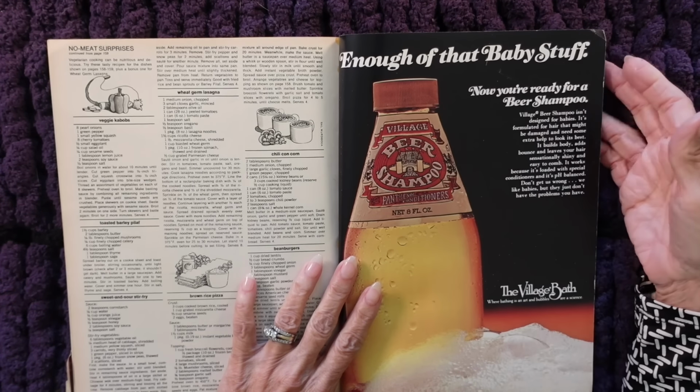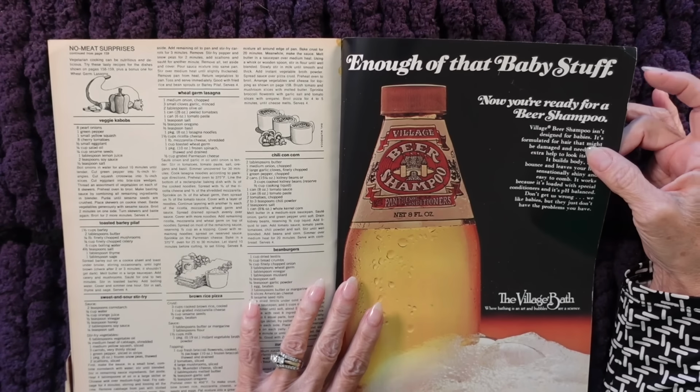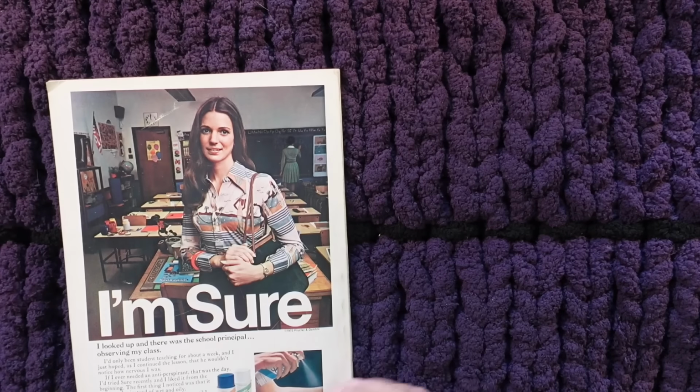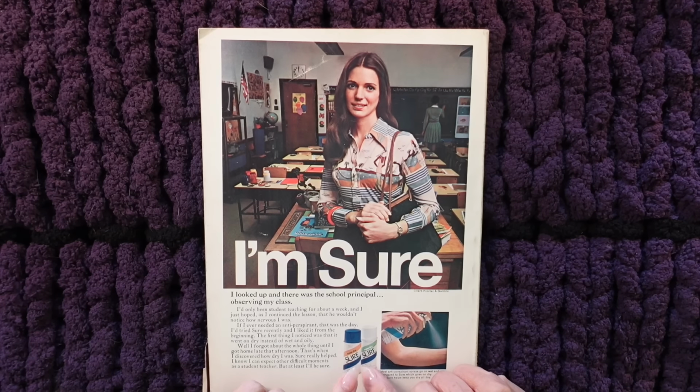Beer shampoo. Enough of that baby stuff. Now you're ready for beer shampoo. Oh, that's funny. Okay. And sure, I used this for a long, long time in the 70s.